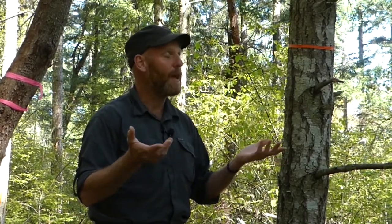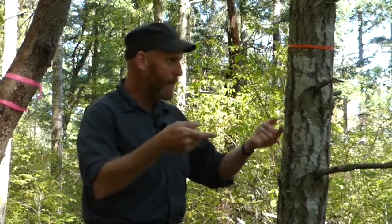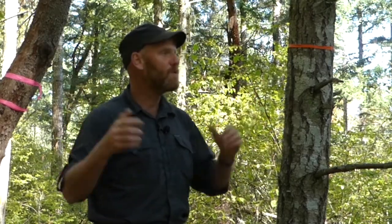Now the question becomes, okay, Kirk has convinced us to thin. I don't want to thin the wrong way. I don't want to take out the wrong trees. So what trees are we going to choose to take out and what trees are we going to keep? If we're following an entirely ecological pathway, I already gave you the answer of which trees to take out. Which trees is Mother Nature already beginning to weed out of this forest?